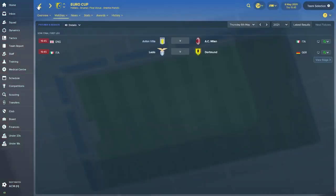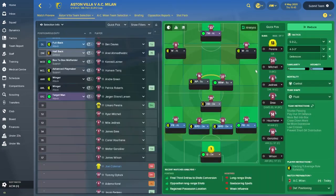Now let's have a look here. Look at this. It's between us and Milan, and then either Lazio and Dortmund in the final. Hopefully, it won't be an all-Italian final. Hopefully, there will not be any hiccups in this semi-final. But we're at home first leg. Let's have a look at the team we're going with.